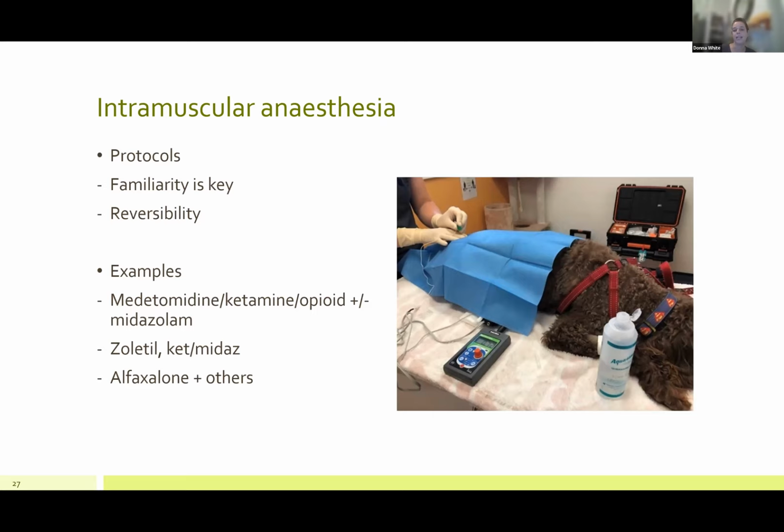Reversibility can increase that comfort level. The patient can wake up quickly, and if you don't like what's happening, you can reverse it. That can help the transition into these protocols. Zoletil is one that's used very commonly and people generally are quite comfortable with. Ketamidaz. I think there's a trend to just put them on gas quickly because they wake up quickly. But if we're talking about reducing the carbon cost of anaesthesia, I think this is a viable alternative.